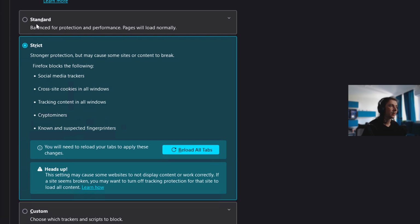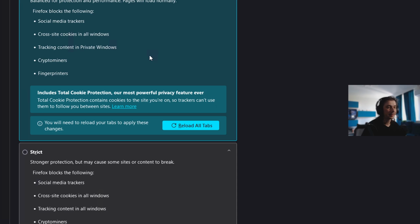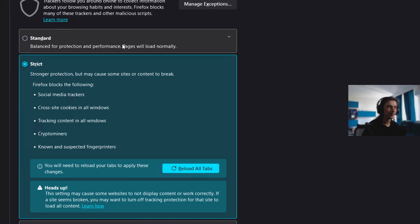The standard way is a bit lighter and it only blocks harmless things like social media trackers, crypto miners and fingerprinters. Sure, you do want to block these, but blocking these will allow every site to work, because if they're blocked, they don't harm the page. But it will allow other things that would break the page to track you, if that makes sense. In strict mode, they will block even those that will break the page, just to make sure that it's private. And it actually tells you this setting may cause some websites to not display content or work correctly. Because in the standard mode, they block the ones they know are safe to block. In strict mode, they block everything that's a fingerprinter or things like that, even if it breaks the site.